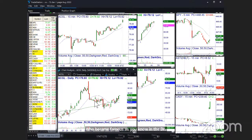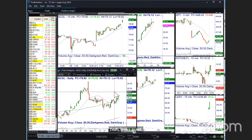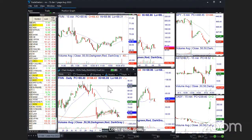ACG, yeah. That was on your list yesterday. Yeah, I liked it. Closing breakout. Yep, looks great. Yeah, you can buy. I mean, I know you're in it, but as a new trade, 5-minute high, stop yesterday's low. Looks good. Wow, 5 and alarm already went off again. Look at that.